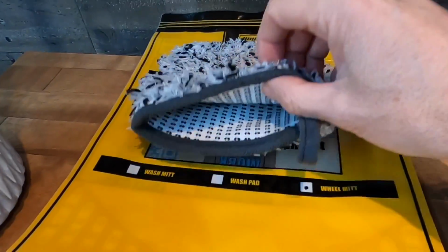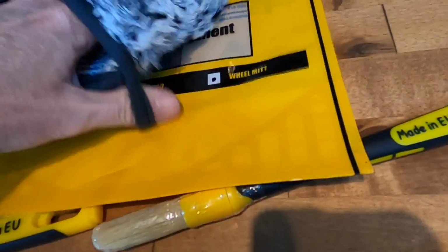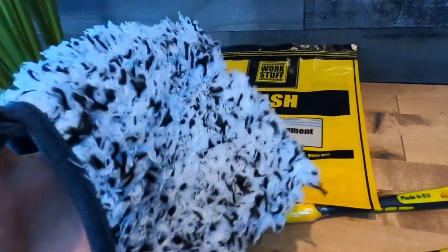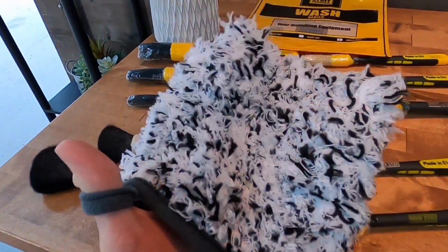Also, a wash mitt here for the wheels. As you can see, they're stitched to slide your fingers in between, and that will help get in between the spaces of intricate wheel designs.